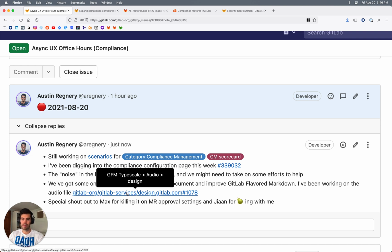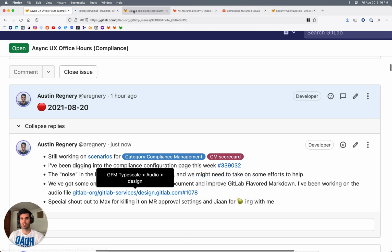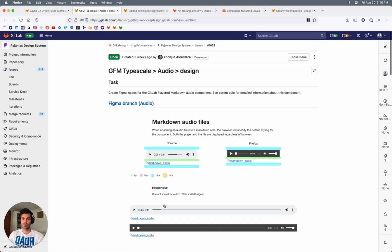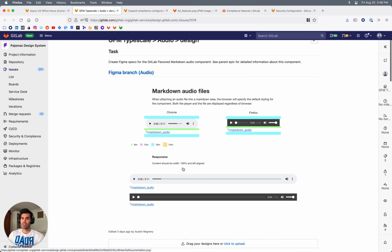Outside of the compliance group, I've been working on a few things around Pajamas to better improve our documentation for the GitLab flavored Markdown. So in my case, I'm working on this audio one. It's kind of cool. For each browser, whenever you attach a file, it has a custom player that it displays. And the one thing I'm going to recommend for sure in terms of the implementation is that it expand 100% to its container in the div. Right now, it's just about like this size. It's kind of tiny, which would suck if you had a rather large file and you wanted to scrub it. So that would be a cool usability improvement.